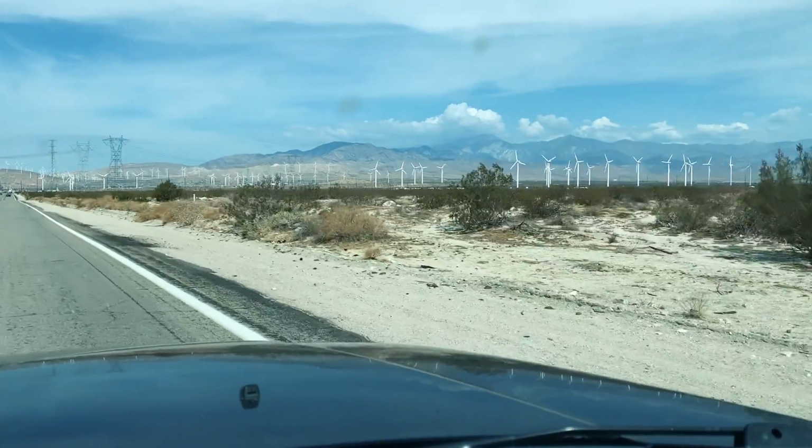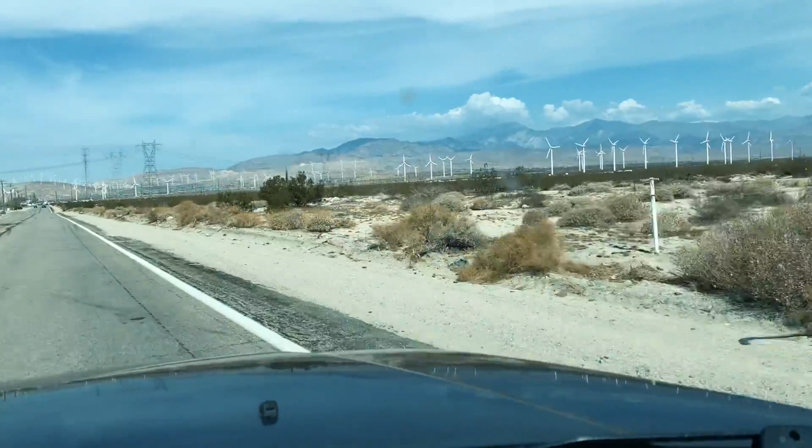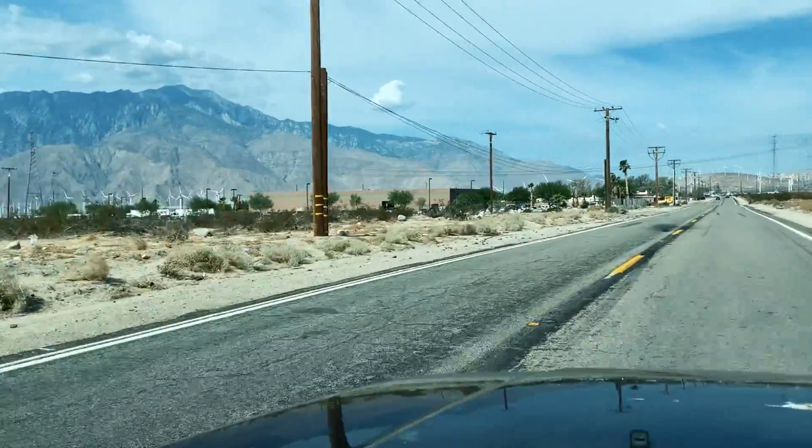We're about to head out to Joshua Tree National Park. This is the off season in August, beginning of August. So it's going to be hot, so let's go after it. Taking the short drive to the park entrance through the city of Joshua.